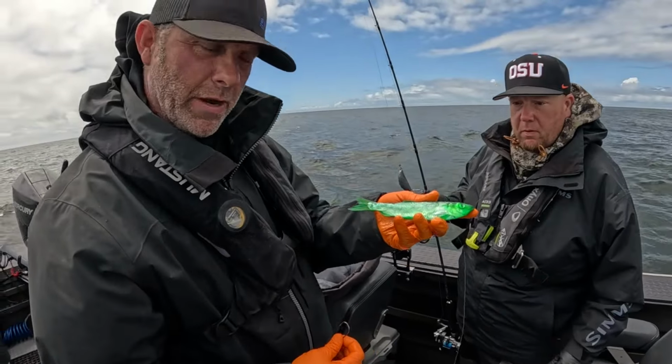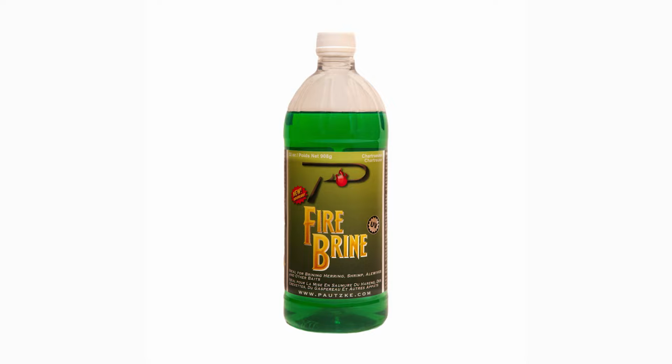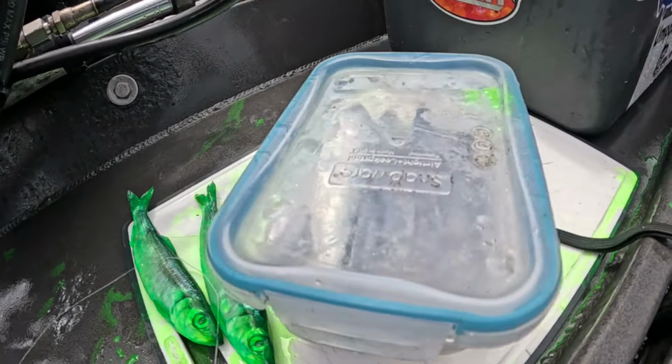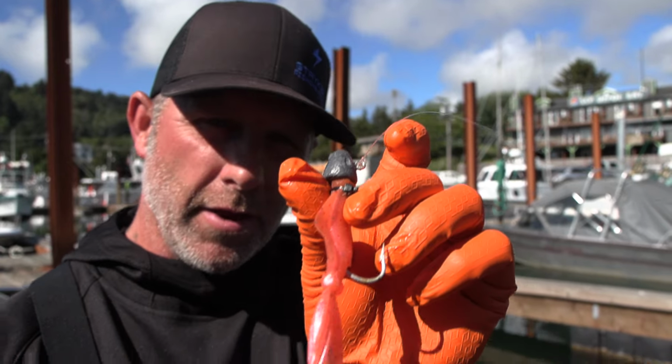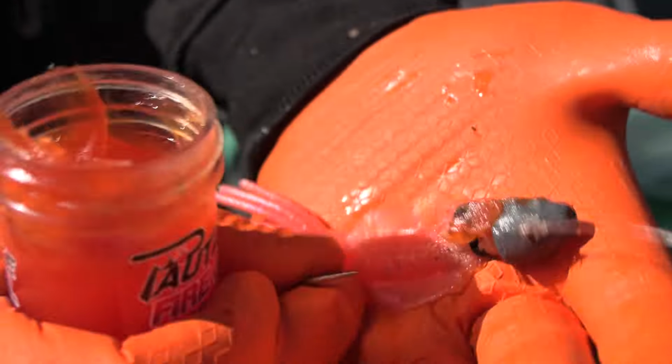To do that today, we employed two techniques. We used chartreuse fire brine herring, where we mooched that and we caught some nice lingcod. We also used small jigs. And these small jigs were able to use on light tackle, where we went out there and we used several different kind of fire gel. Scent is a big thing in the ocean.